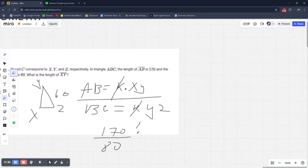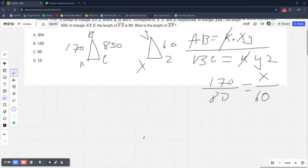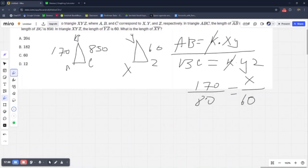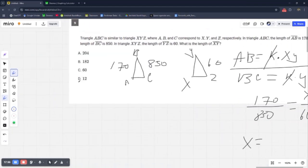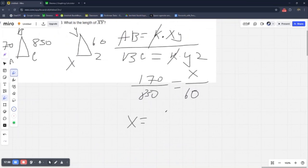So it's going to be equal to XY over YZ. XY is going to be equal to 60. YZ is going to be equal to, oh, XY is equal to some number over YZ, which is 60. BC is 850. So x in this case should be equal to, I believe, 12. So if you do some magic and plug it in basically into Desmos, you're going to get 12.